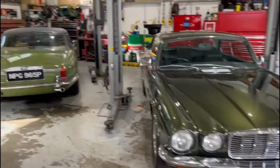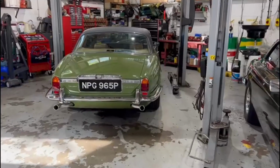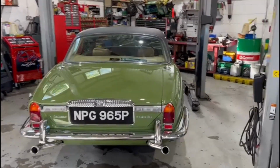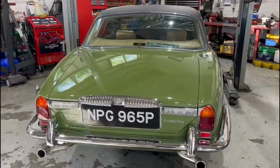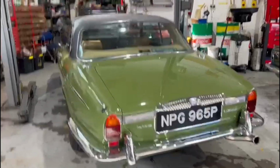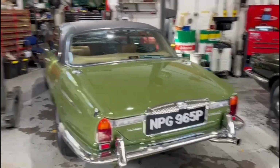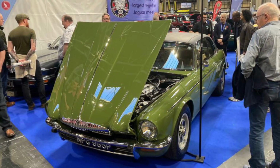Looking nice. This is a Daimler 66, which we have been doing a full repaint on and engine rebuild and stuff like that. That's our car that we're going to be taking to the NEC. So you'll be able to see it there. We'll be on the Jaguar Breakfast Club stand, as per last year.